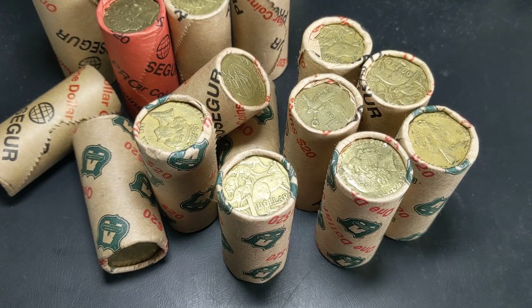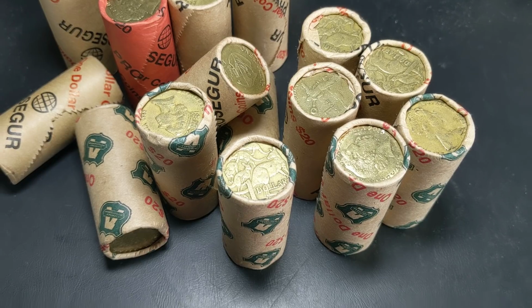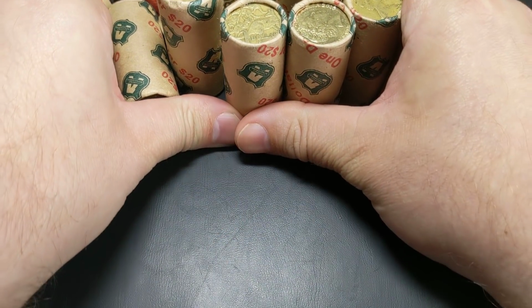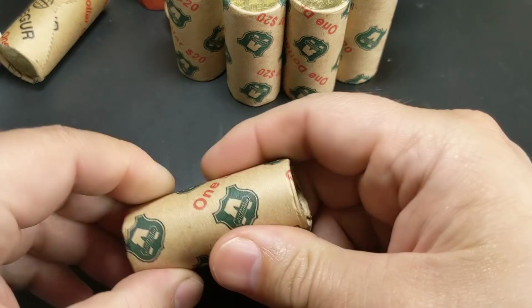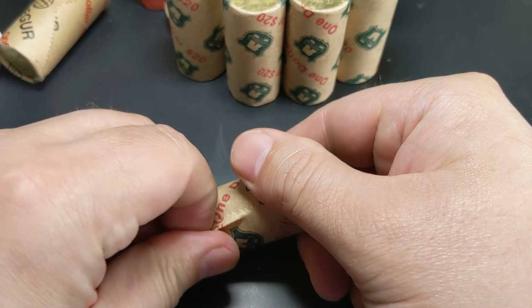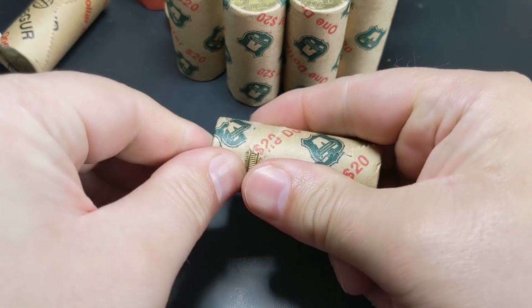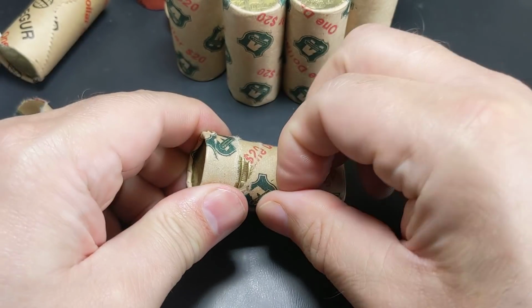So you guessed it, right in front of us. We're going to do a $1 coin roll hunt today, and we'll see how we go. Who knows what we're going to find? We'll see how far we can get, and see what comes our way. If I can get the thing open.